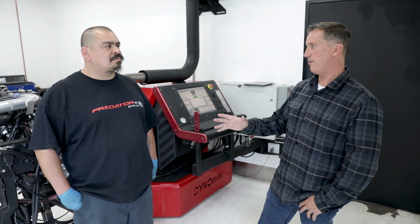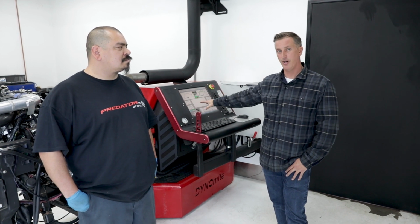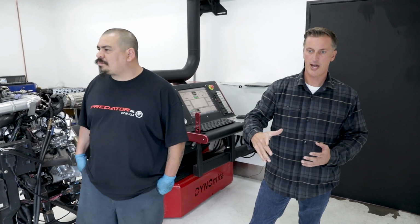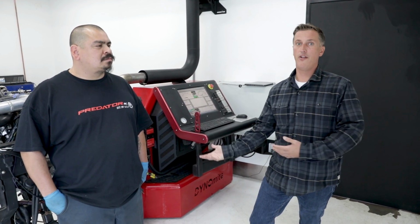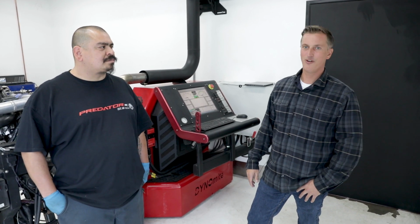And really, the proof is right here, because the screen is telling us exactly what we're getting and what we're supposed to get. Oftentimes, a lot of builders are going to go through and throw parts at it, put it in the truck, drive it, and go by the seat of their pants feel, like it feels better than before. But really, you could be doing more damage to your vehicle. You don't know really where you're at.